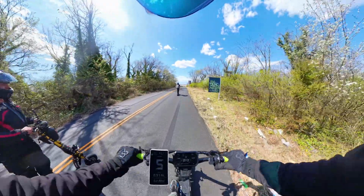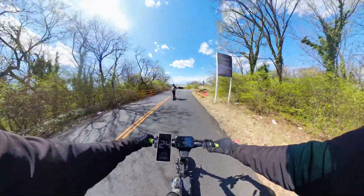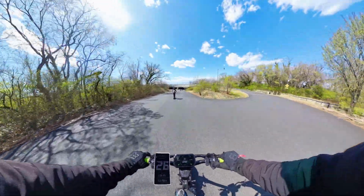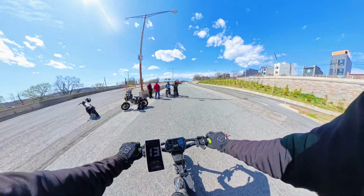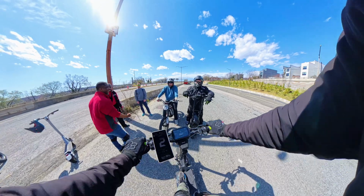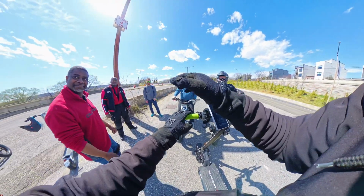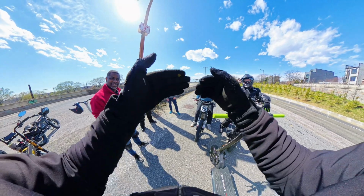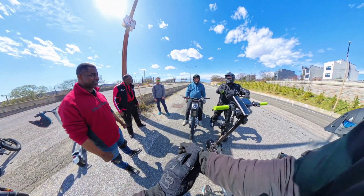Everybody's still on high gear. Yeah, acceleration. Look at it. It's nuts. He turned that shit up. He was fast this time. Yeah, really fast. But at the end, I almost caught up with him. I think if I had another half a mile, I would have passed you probably. Yeah, because he said he ran out of juice.